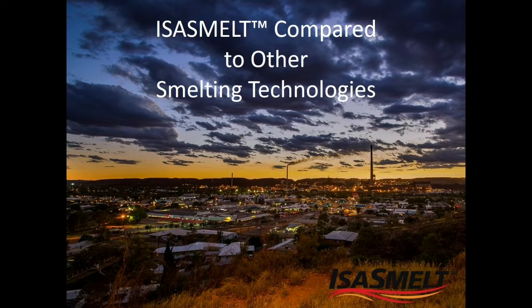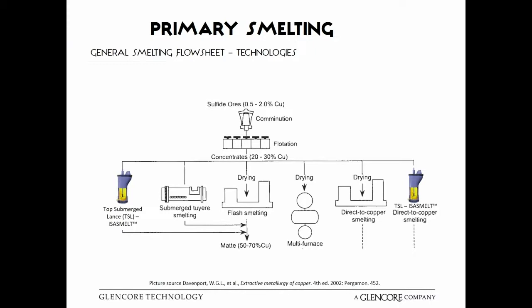But IsaSmelt isn't the only copper smelting technology or lead smelting technology, so I thought I should just touch on what other options are out there and what really makes IsaSmelt unique within the smelting space. Just to put forward a generic copper flow sheet, this is taken from the Davenport Extractive Metallurgy of Copper book. You'll see here we have the option of an IsaSmelt for treating concentrates. There's also submerged smelting furnaces, be they bottom blown or side blown. There's the flash smelting furnace technology or the Mitsubishi multi-furnace technology.